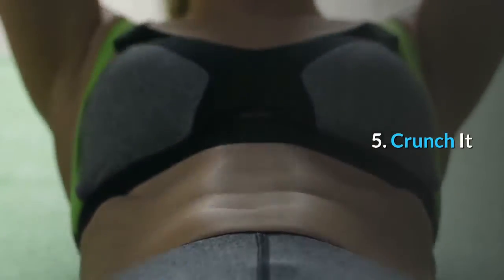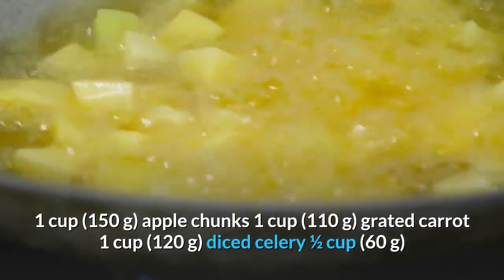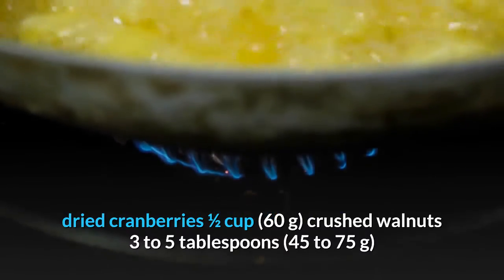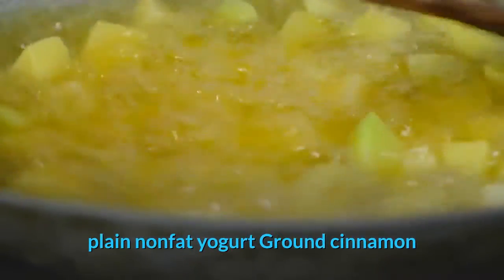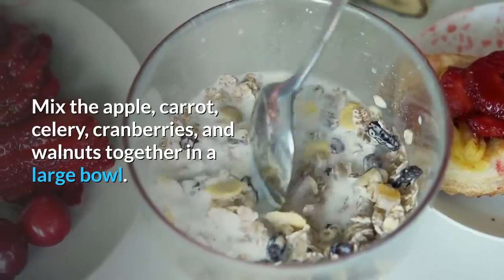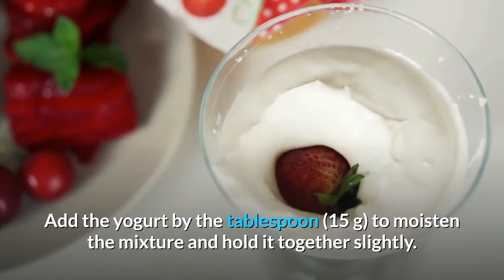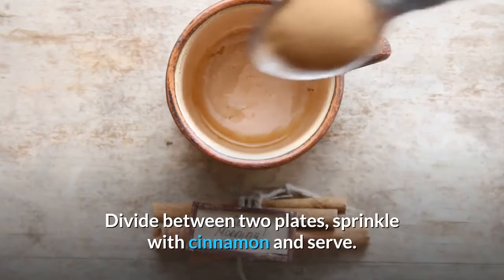5. Crunch it. 1 cup (150 grams) apple chunks, 1 cup (110 grams) grated carrot, 1 cup (120 grams) diced celery, 1/2 cup (60 grams) dried cranberries, 1/2 cup (60 grams) crushed walnuts, 3 to 5 tablespoons (45 to 75 grams) plain non-fat yogurt, ground cinnamon. Preparation and use. Mix the apple, carrot, celery, cranberries, and walnuts together in a large bowl. Add the yogurt by the tablespoon (15 grams) to moisten the mixture and hold it together slightly. Divide between 2 plates, sprinkle with cinnamon and serve.